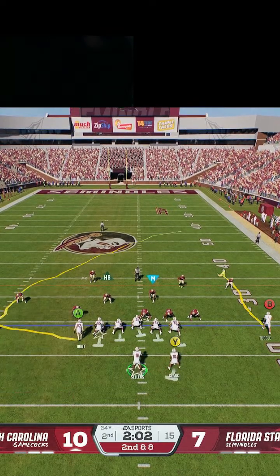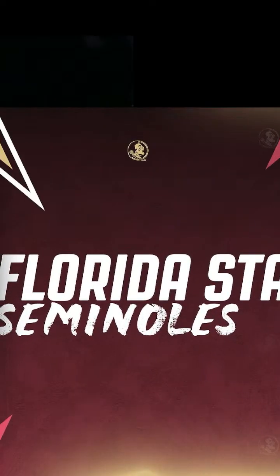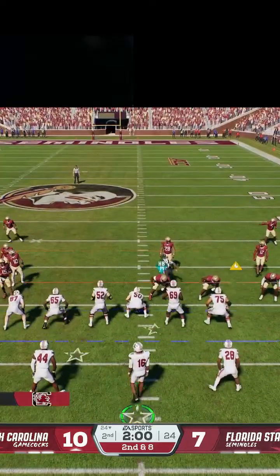We've reached the 2-minute timeout, and they'll talk it over to see if they can build on this lead before halftime. Plenty of distance between him and the sticks here on 2nd down.